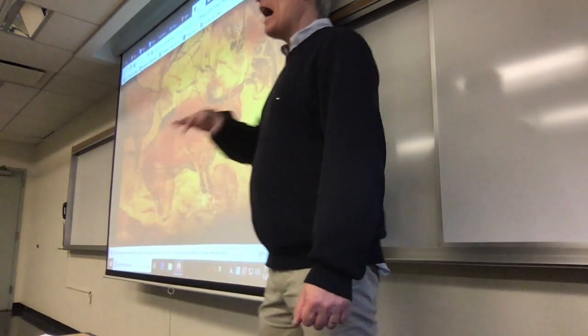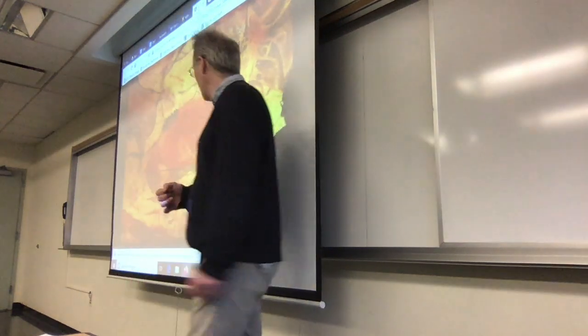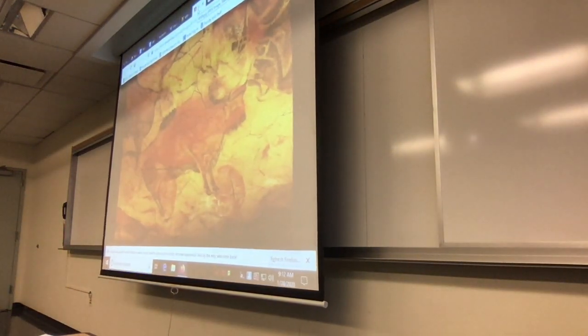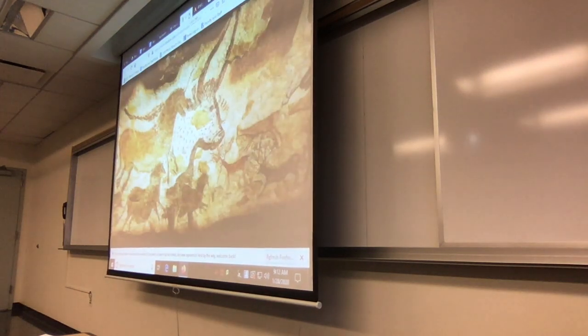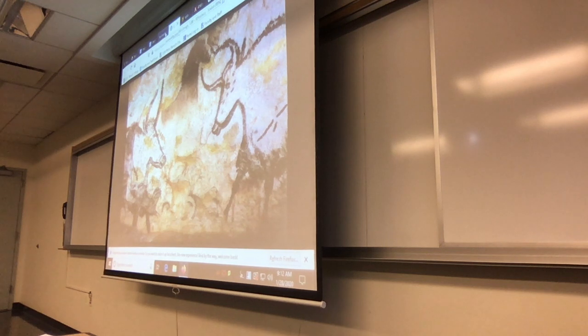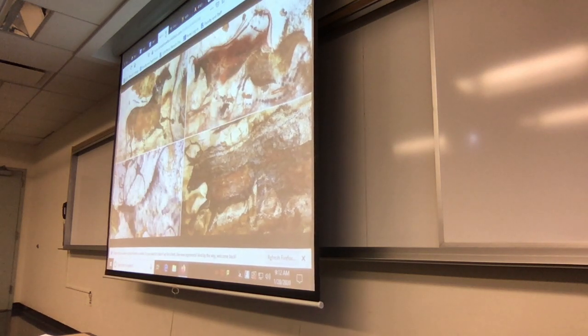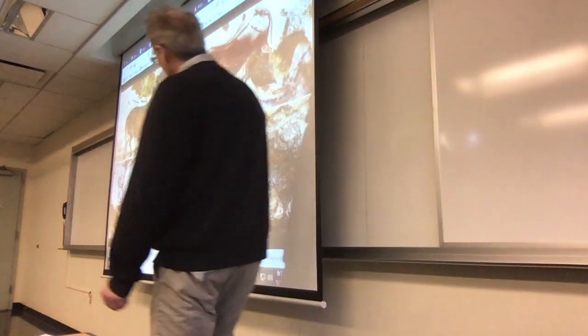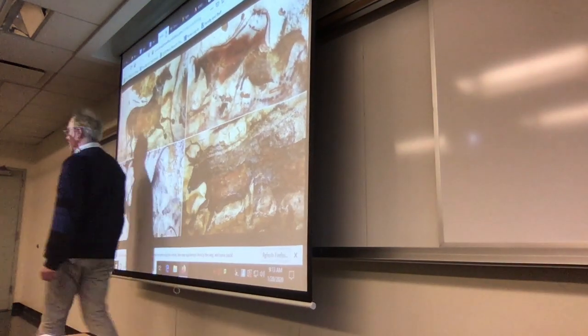But what about the non-human symbols here? What about the animals themselves? Why this? The horns on this elk. There the hell it is.